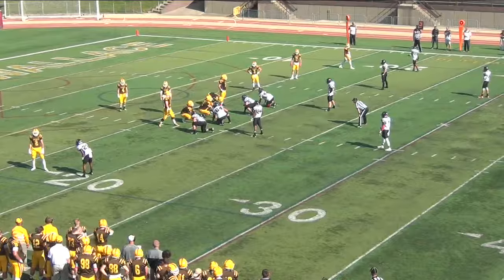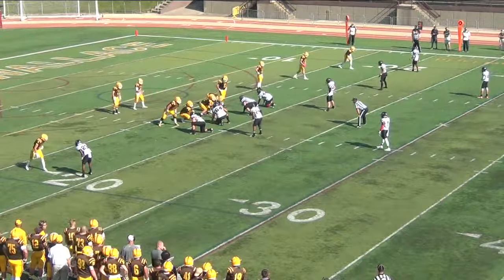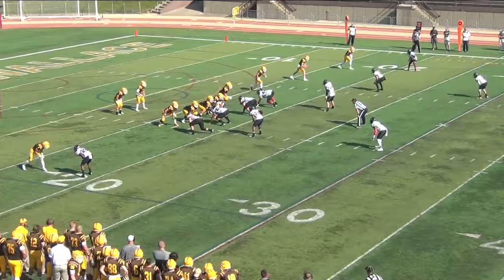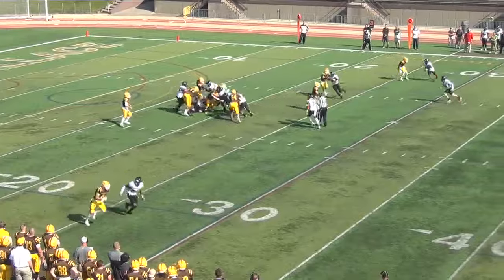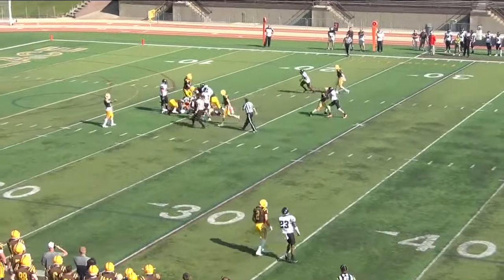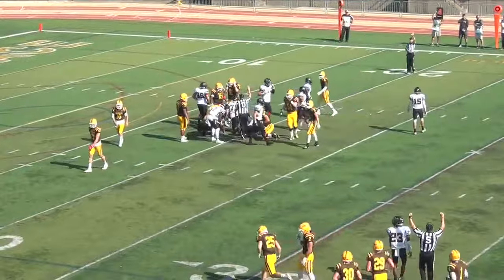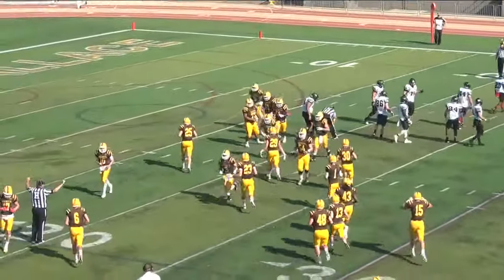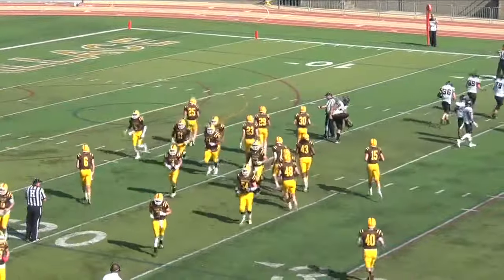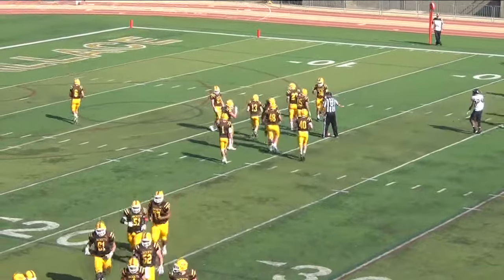They come out in a four receiver set with one running back in a shotgun formation to the right of Hudson. It is third down, and they take the ball, and he hands it off to Smith, but he looks like he's going to be 1 yard shy of the first down, and they're preparing to bring that punting unit out, and they're going to punt the ball. So another three and out for the Muskies, as well as the last drive for the Muskies on offense.